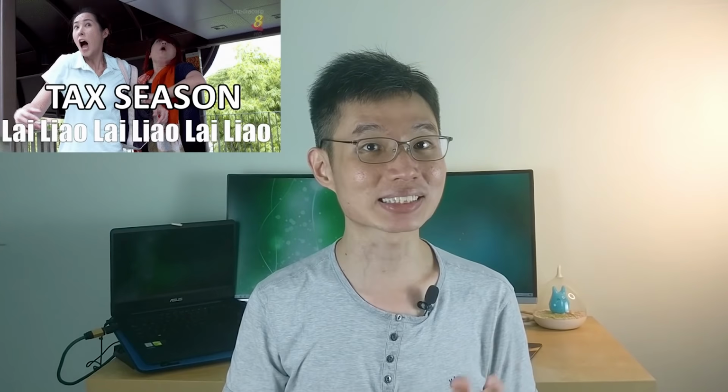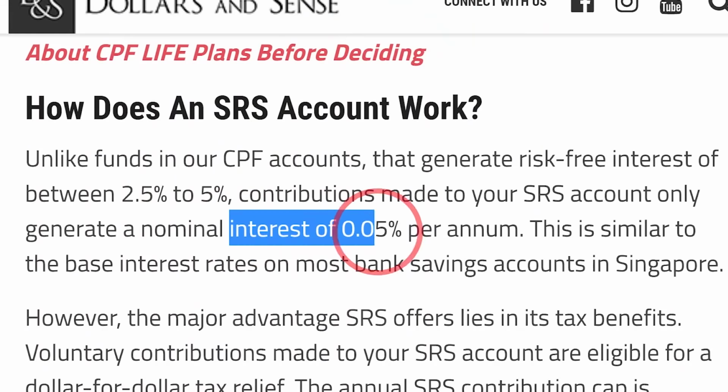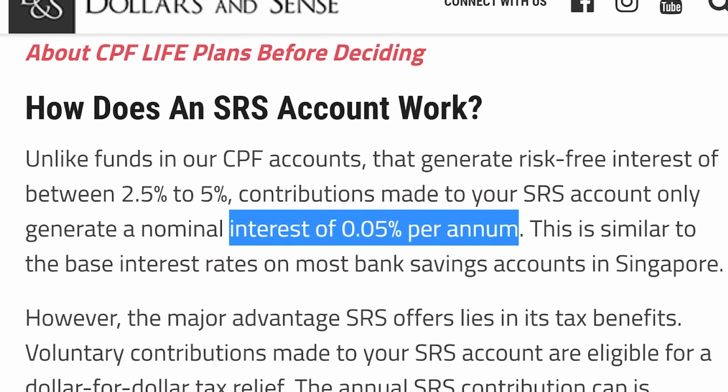So right now, the tax season is almost here, and if you like to save on taxes, SRS is a very good way to reduce your tax. But the problem is the SRS account only gives 0.05% interest per year, not even enough to eat chai fan. Luckily, there's an owl that can help you out, and that is MoneyOwl.